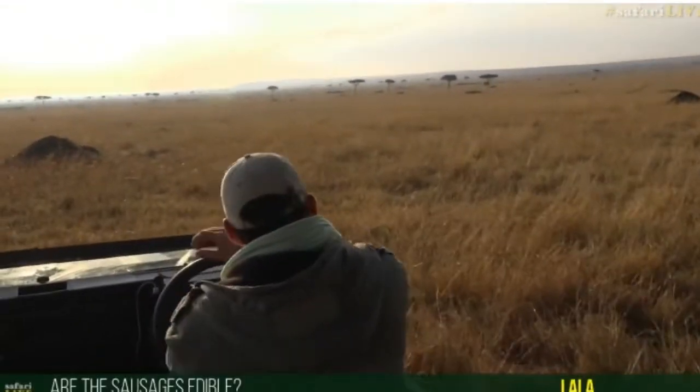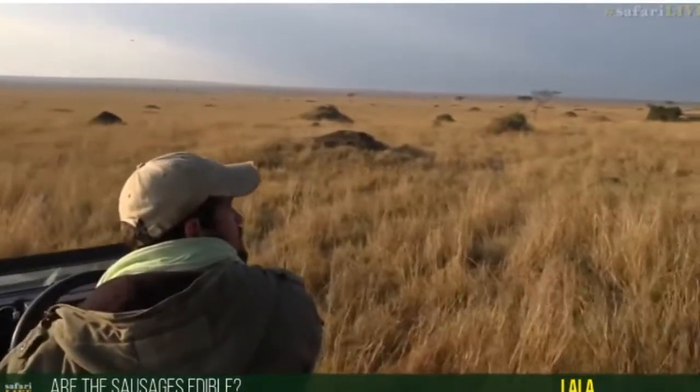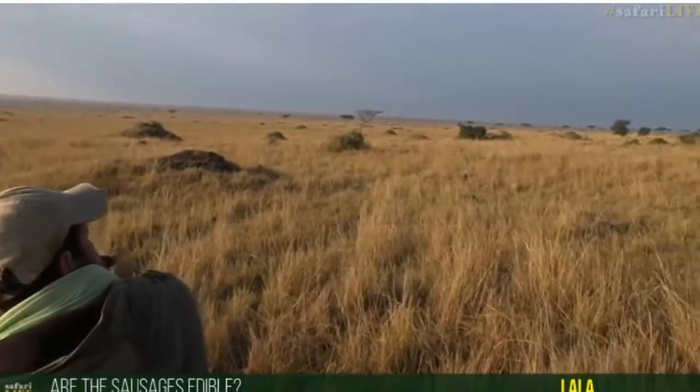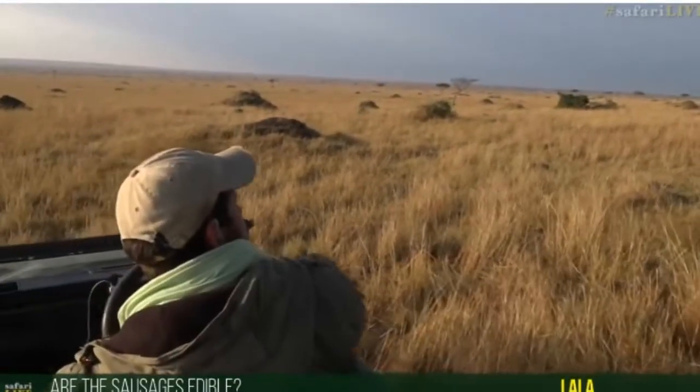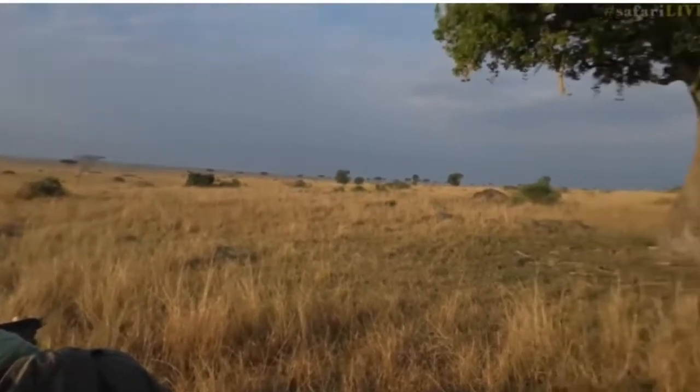Hello, Lala. You would like to know if the sausages are edible. No, they are not for us, but they are for some animals. I haven't seen many animals eating on them. I've heard baboons do and elephants do, but I've hardly really seen it happen.